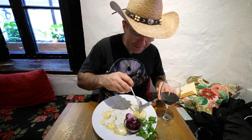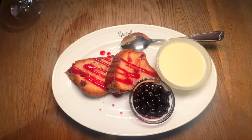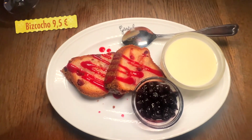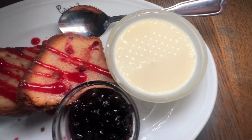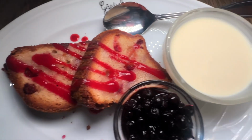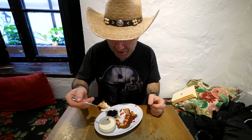What he doesn't know is that I always save a very special place for dessert. And this is advertised on the menu as a juicy cake, with red fruits and vanilla sauce. Let's see, how is the juicy cake? I don't know why they call it juicy, because it's not juicy. It's served very hot. How about the vanilla sauce, which looks more like an English cream?